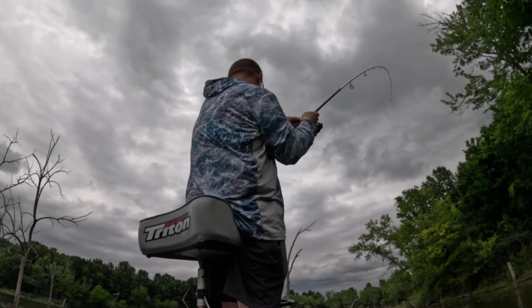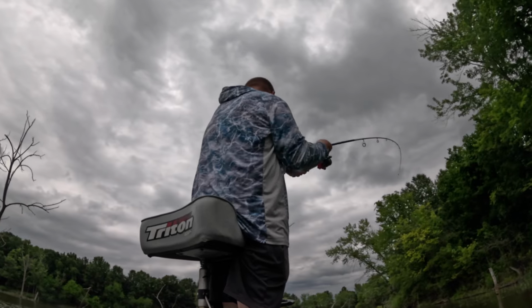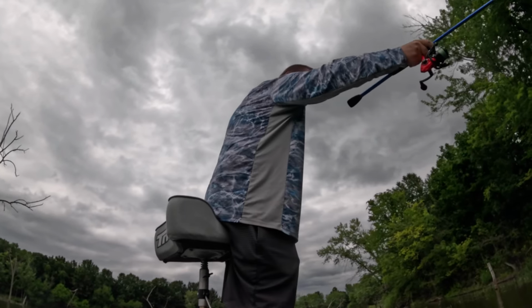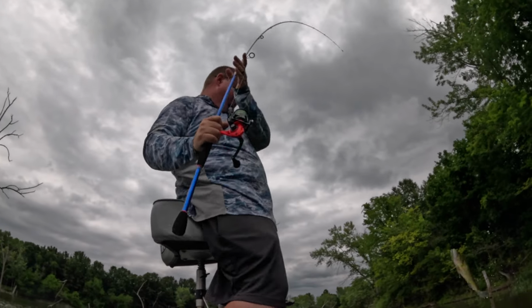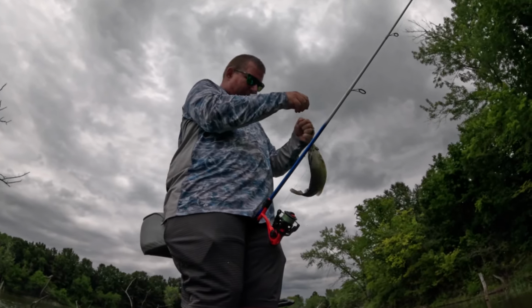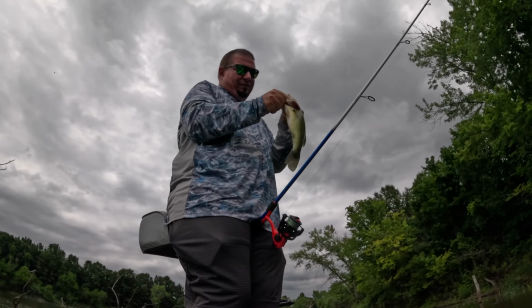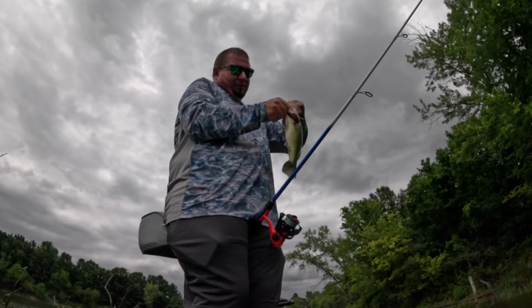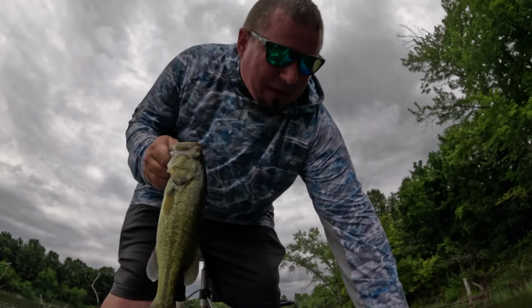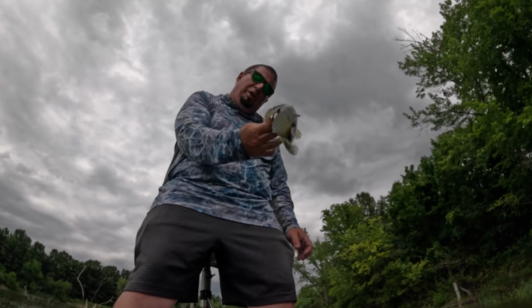There he is. I think it's the same fish. You need the net? Nah. You know I'm not good at doing that. It's a Smithville deese. Had to have been the same fish because that was in the exact same spot. It's probably what? 10, 15 pounds? Pretty good one.